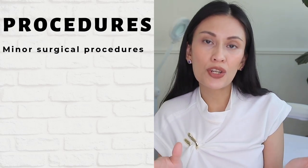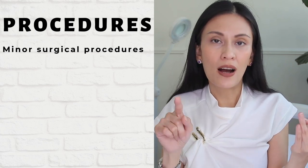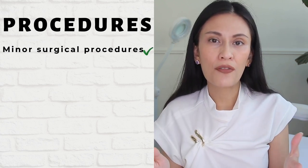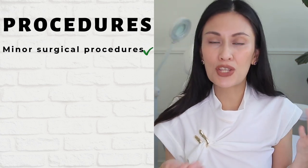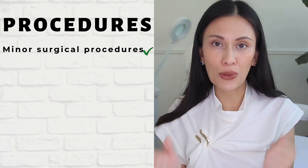Minor surgical procedures such as your shave excision, your punch biopsies, or your scissors excision are deemed safe during pregnancy. I think the concern is more of in the usage of the anesthesia pag ginagawa yung mga procedures na to. The most common anesthesia that I use topically on my patients is a combination of lidocaine and prilocaine, and both of them are considered safe to use in pregnant women.